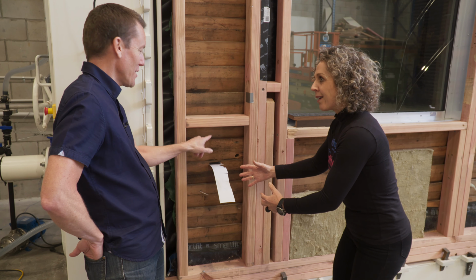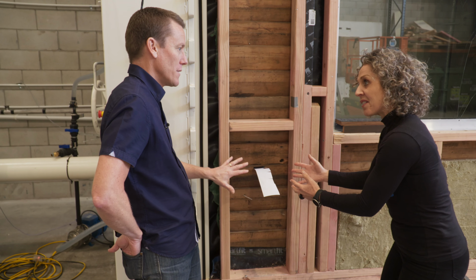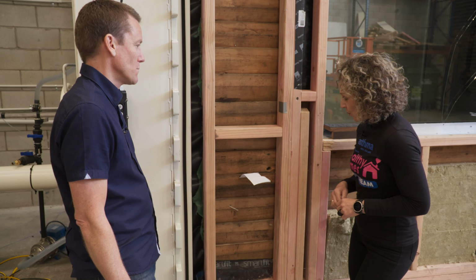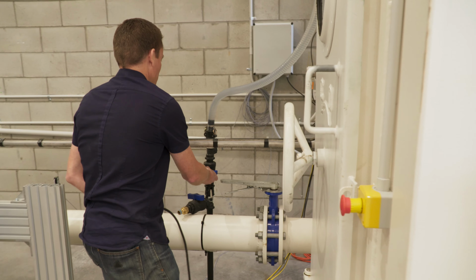That's a normal day in Wellington. 27, 30 kilometres an hour of wind pressure. That's a gentle breeze. Any heat that you've put into the building is actually being blown out the other side of the building. So should we turn some water pressure on? I want to see what happens with the water.